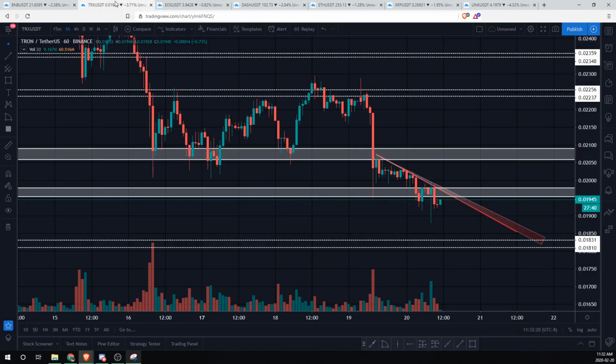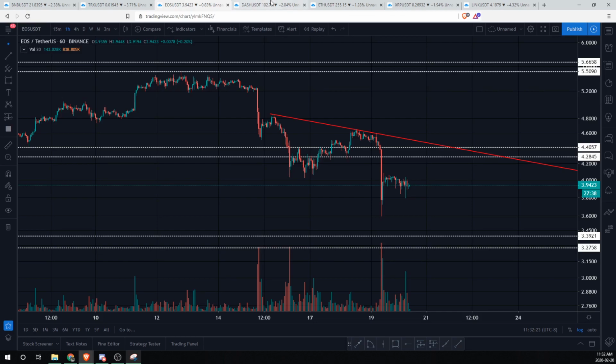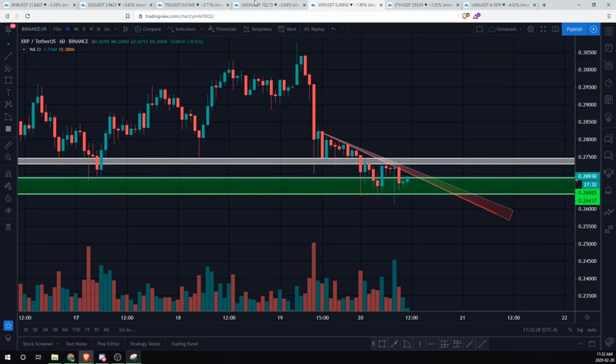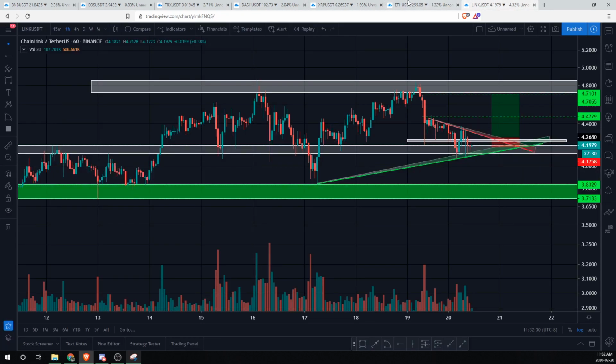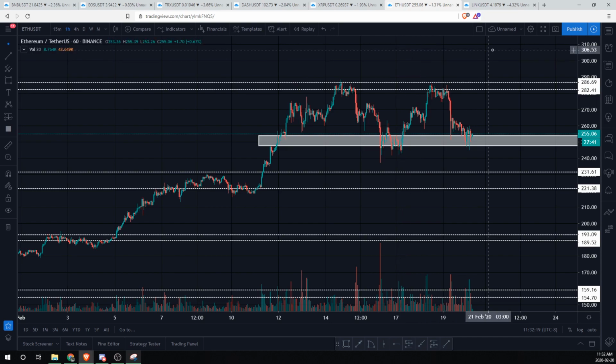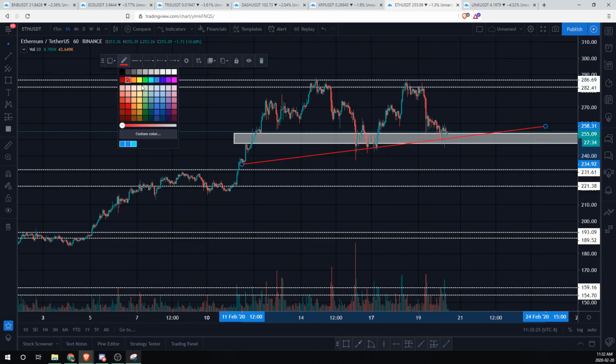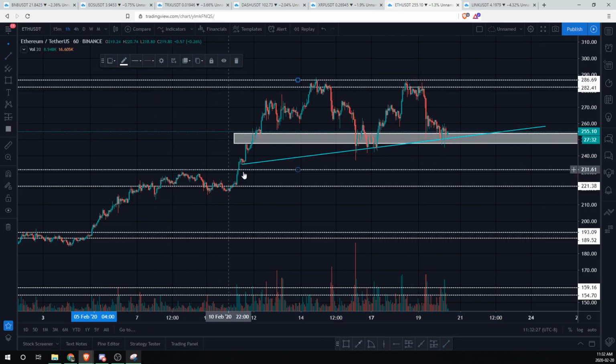I'll put it kind of higher on the list. BNB is definitely lower. TRX is definitely lower. EOS is lower than TRX. Dash, Ethereum is my short, so I'll kind of put it in the middle. XRP, Dash, and Link are my potential longs, and Ethereum is my potential short. And also, we forgot to incorporate this trend line here that we had. I'll make that green.